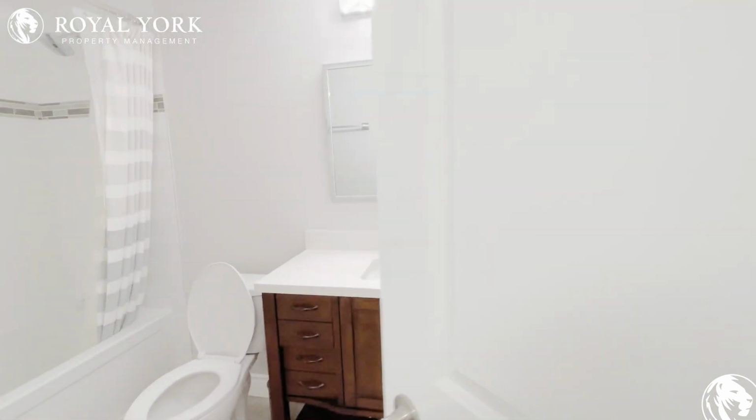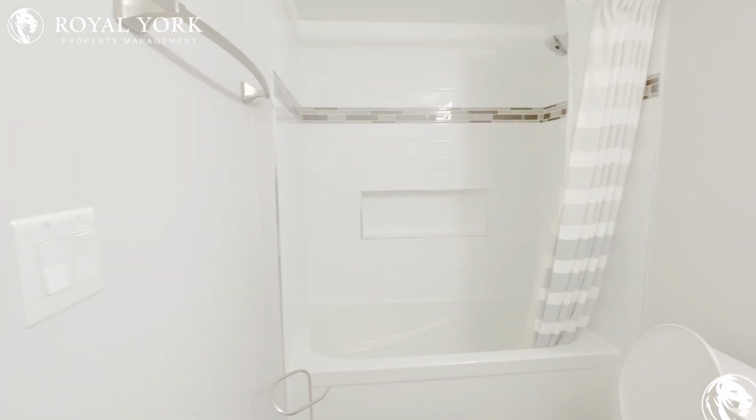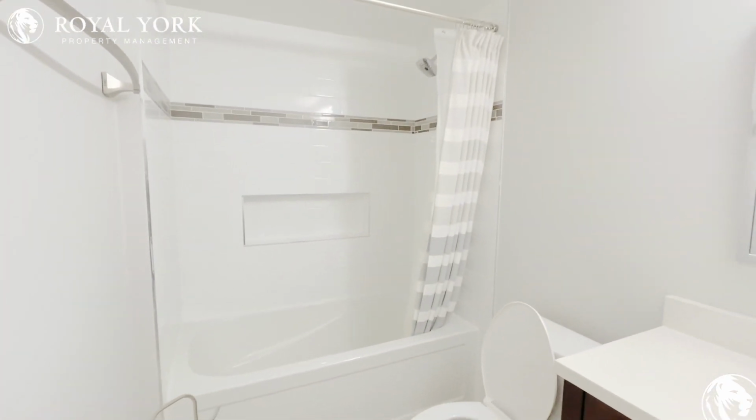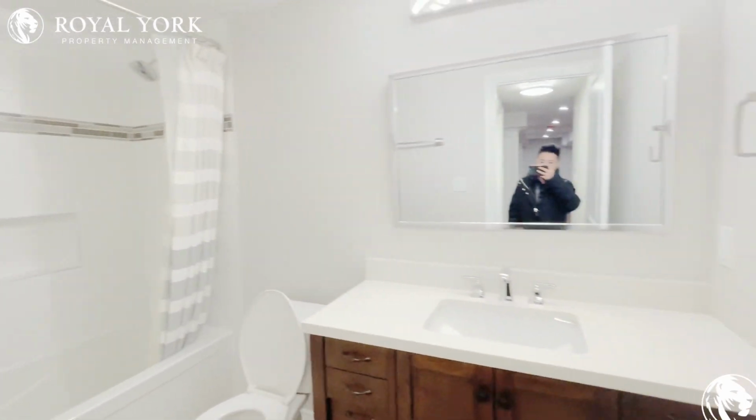As we come over here, this would be the bathroom. Beautiful backsplash. As you can see, the bathtub right there, some storage area as well, and a large mirror.